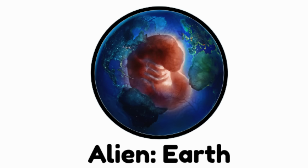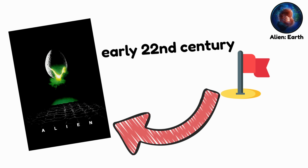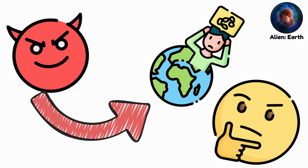Post-apocalyptic Planet Earth, upcoming FX series. Alien: Earth features the first extensive on-screen depiction of Earth during a xenomorph outbreak. Set in the early 22nd century prior to the events of Alien, 2122, it depicts a large-scale infestation occurring on humanity's homeworld, with Earth's advanced technological society descending into chaos.